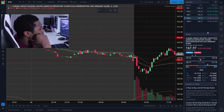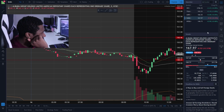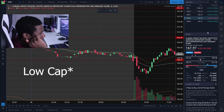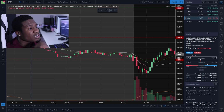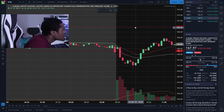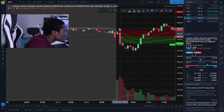So this is like a beauty setup, which I'd enter. It's a higher price name. I don't really trade low float stocks anymore. I like the price movement of these higher cap stocks. So I'm just going to draw here what it kind of looked like.